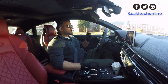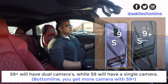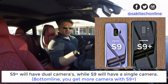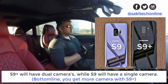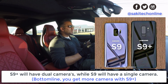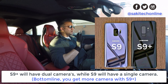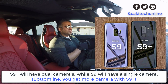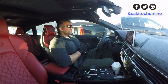Now the other thing, number two, is that the S9 Plus is going to have a better camera setup. The main camera on these smartphones is going to be exactly the same camera. So there's going to be a main 12 megapixel camera with some enhancements and some amazing features we're probably going to see very soon. But the secondary camera is only going to be available on the S9 Plus, and that secondary camera most likely is going to be a telephoto camera, unless Samsung has some tricks up its sleeve. But that's number two. S9 Plus is going to have dual cameras. S9 is only going to have a single camera. So as you can see, the S9 Plus already has a technological lead on the S9, which is again unfortunate, but it is what it is.